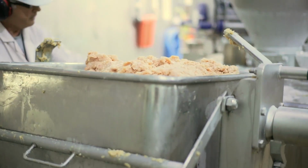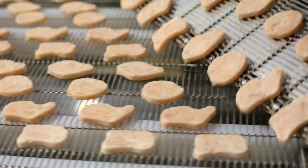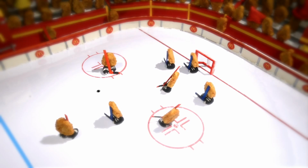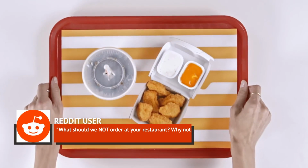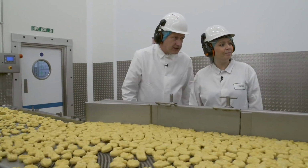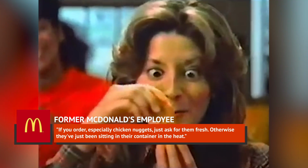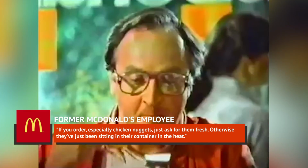According to several McDonald's employees, you might want to think twice before you order your next box of Chicken McNuggets. One curious Redditor recently asked fast food employees, "What should we not order at your restaurant? Why not?" Here's what one former McDonald's employee had to say. If you order, especially chicken nuggets, just ask for them fresh. Otherwise, they've just been sitting in their container in the heat.